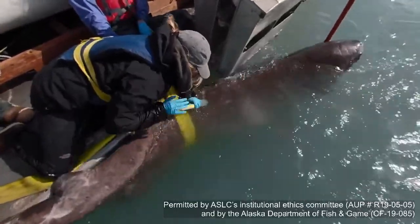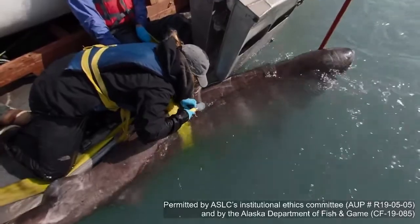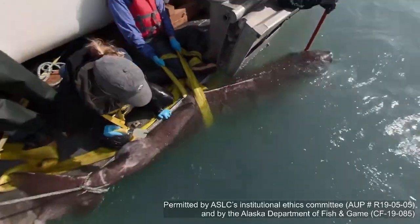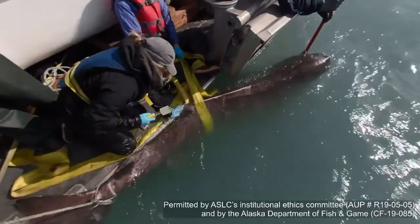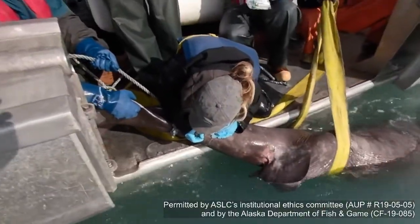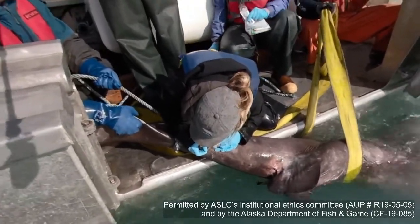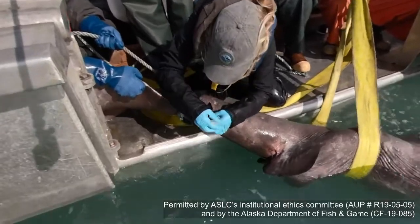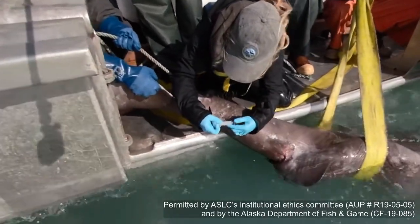We can put a tag that collects some data, and we also just have identification tags, these spaghetti tags, is what they're called. And that way, if this creature washes up again somewhere, we actually can identify that it is one we saw before. We'll take blood samples, so that's what's going on here. We'll get a little needle in there and fill up a syringe full of blood.